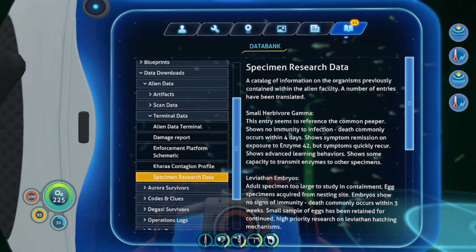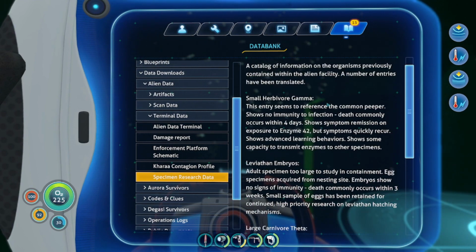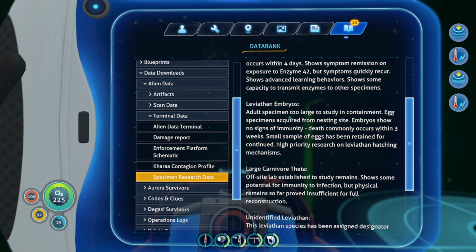A catalog of information on the organisms previously contained within the alien facility. A number of entries have been translated. Small herbivore gamma. This entry seems to reference the common peeper. Shows no immunity to infection. Death commonly occurs within 4 days. Shows symptom remission on exposure to enzyme 42, but symptoms quickly recur. Shows advanced learning behaviors. Shows some capacity to transmit enzymes to other specimens. Leviathan embryos. Adult specimen too large to study in containment. Egg specimens acquired from nesting site. Embryos show no sign of immunity. Death commonly occurs within 3 weeks.